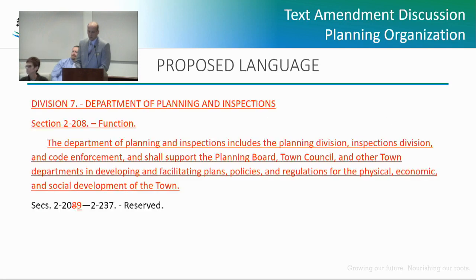Also within that article are brief descriptions of different departments and entities on that list on the previous slide. We're proposing a brief summary of the function of the planning and inspections department, which includes the planning and inspections divisions, code enforcement, and we would support the planning board, the town council, and other town departments in developing and facilitating plans, policies, and regulations for the physical, economic, and social development of the town. This is intentionally somewhat vague.